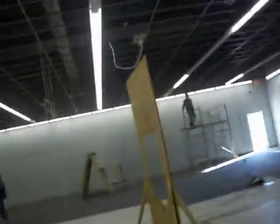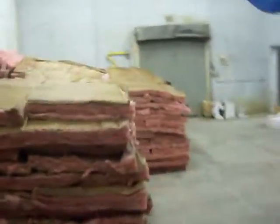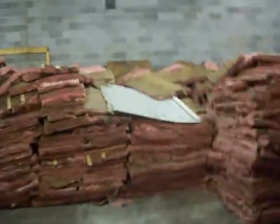Now, we're going to go look and see where the insulation is. Some of the insulation is in here. Stacks and stacks of insulation. And that's only a small portion. The rest is in here. Mountains and mountains of insulation.